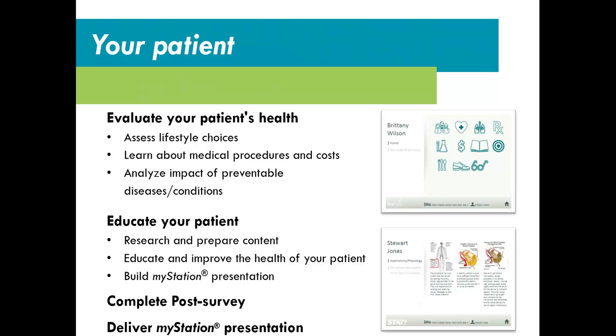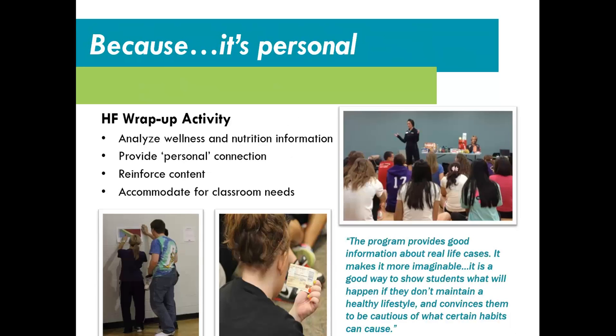Once that's completed, students again will complete a post survey. There's also what we call a Healthy Foundations wrap-up activity. This is for teachers to provide students a personal connection as they look at their current health and behavior choices, and then select 1 to 2 lifestyle changes they could make right now. So instead of it being about the patient, this wrap-up activity is about their own personal lifestyle choices they're making.